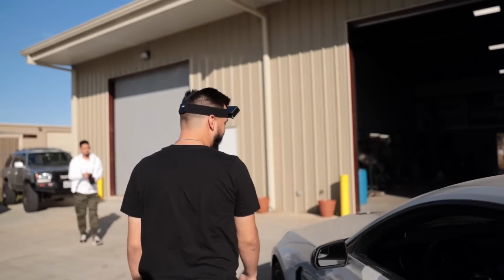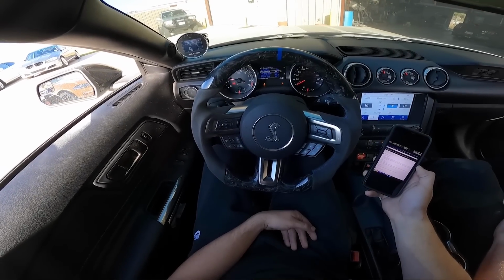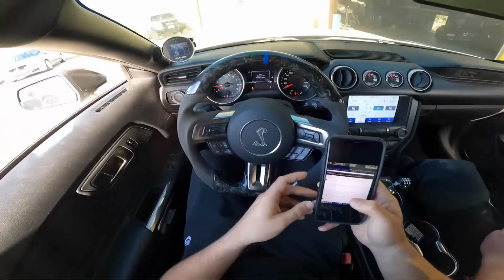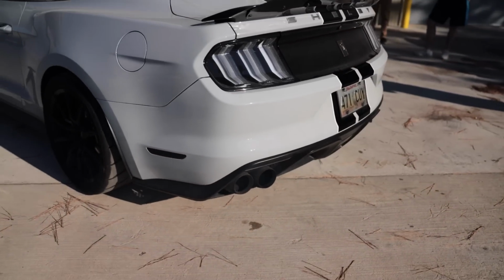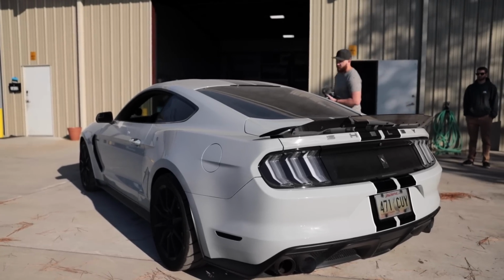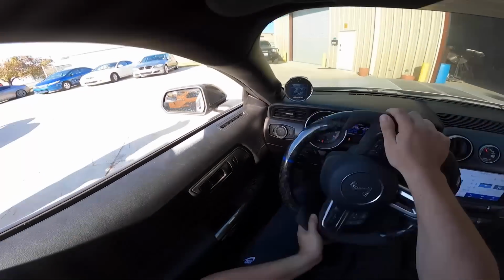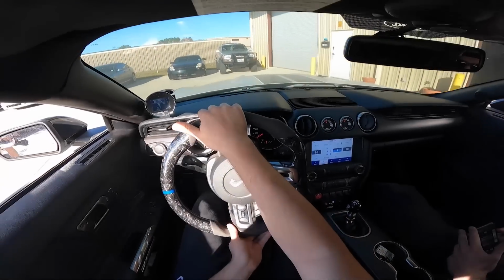I can't even really fathom that this is happening. So we're gonna slowly rev to 2,500 and hold it for about 15 seconds. Blowing some smoke. Then after that, 3,500 RPM. We go. How's the clutch feel? Feels really good, actually.